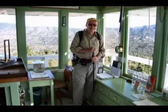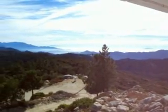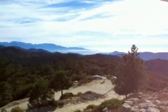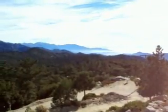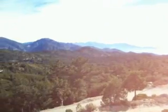And once inside, we got a pretty good look at the comforts of home, almost, in a lookout tower. Maybe not all the comforts of home, but you sure can't beat the view. We'll take a look at this view from the lookout tower. The fire service doesn't man these lookout towers anymore, so there are volunteer groups that have taken over.